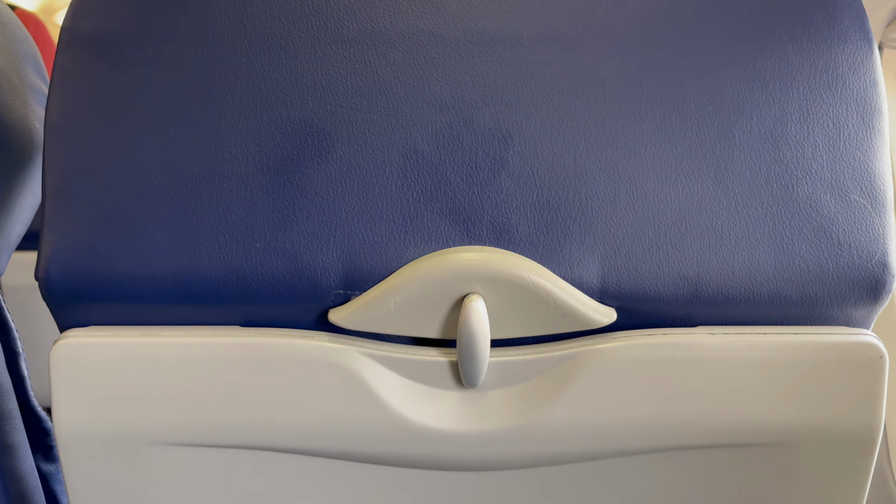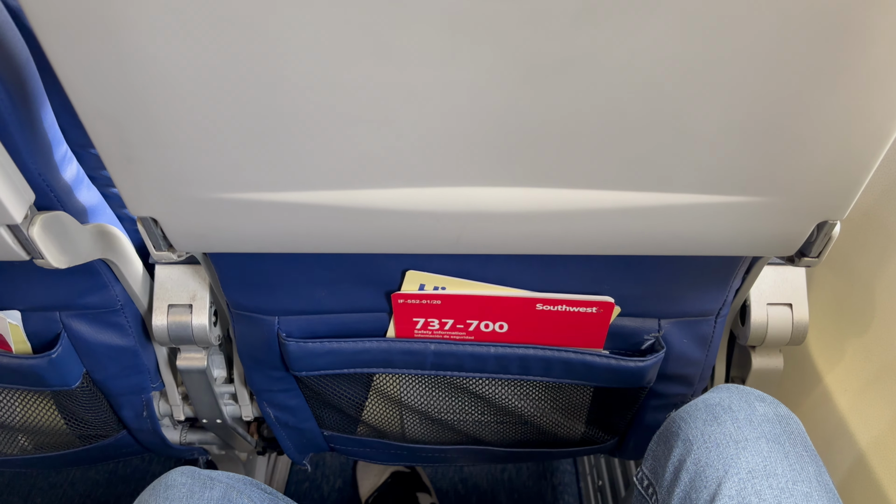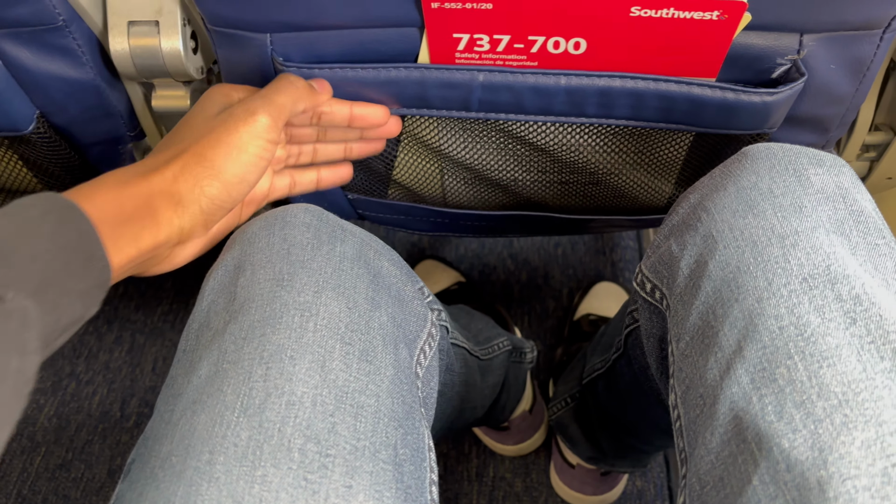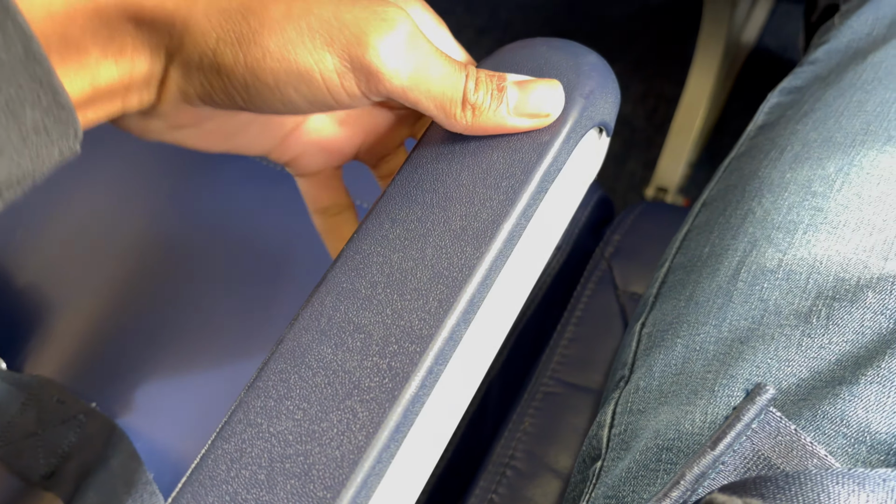And time for a seat view. If you look in front of your face, you'll find no PTVs, but Southwest does offer online entertainment services, which we'll check out later in the flight. Legroom is pretty good. I'm about 5'11", and it was fairly comfortable.